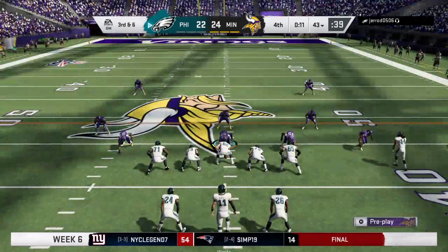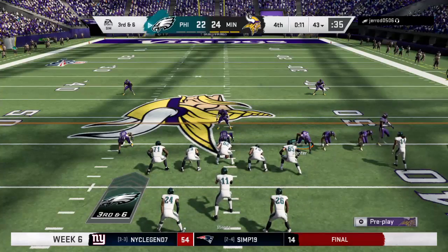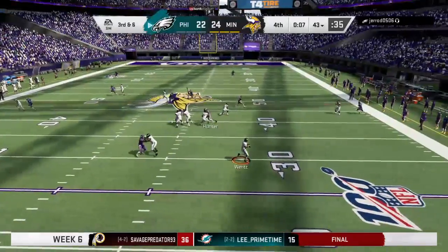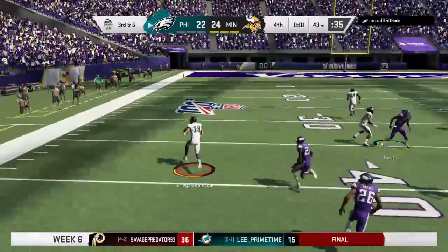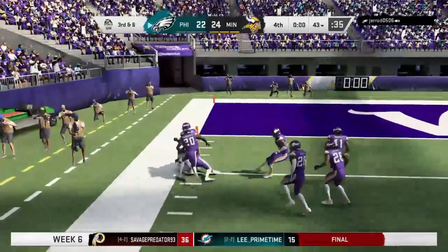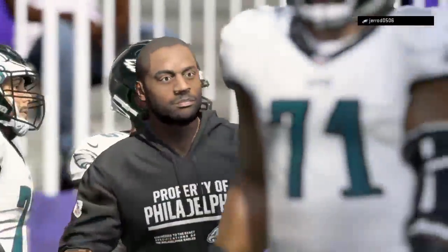The Eagles on 3rd down, not quite 50%, 4 for 9. This will be 3rd and 6. Now Wentz. Got his man. It's Arcega-Whiteside. And mark him down all the way inside the Minnesota 10.